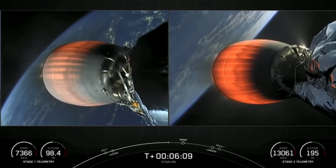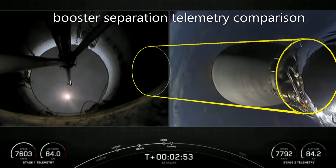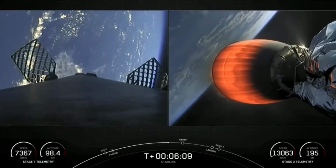Holly waffled about booster soot as stage 2 found flat Earth. Or, are we all now just leaning a bit more to the right? While we're on the subject, let's do a quick comparison.